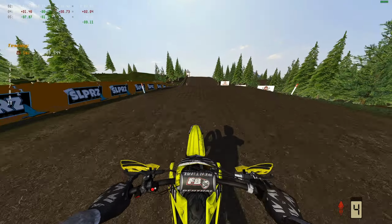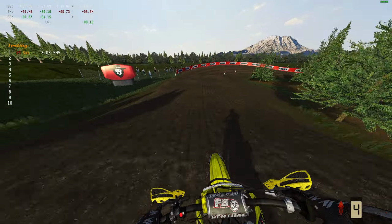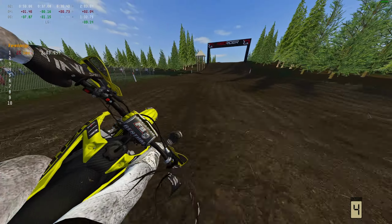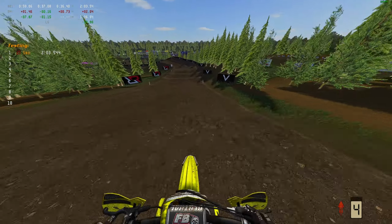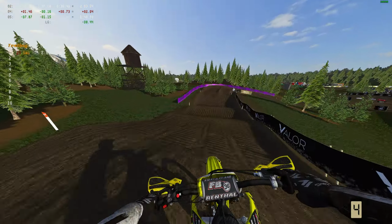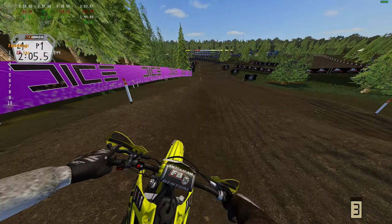But this is very fun, and I like that the elevation changes, the scenery. I do like the fact that they stuck true to life with what soil would be around this area if this track actually existed. You know what I'm saying? In Portland. So you see, there's the Dice logo I was talking about.